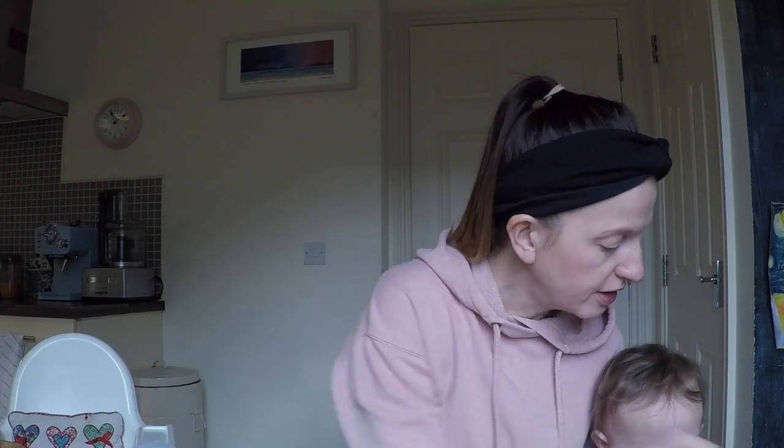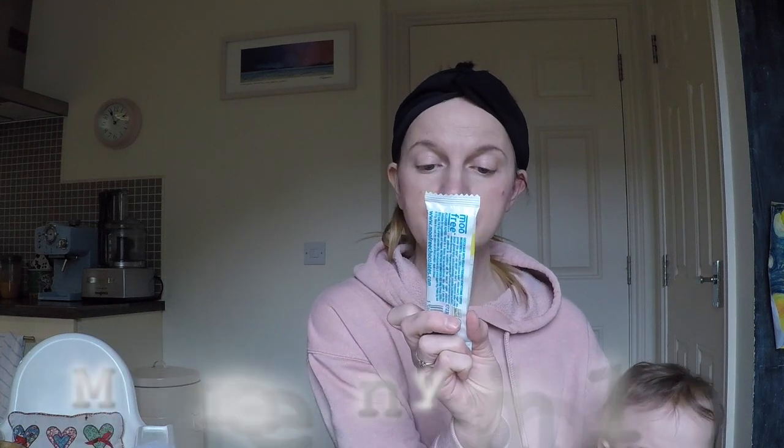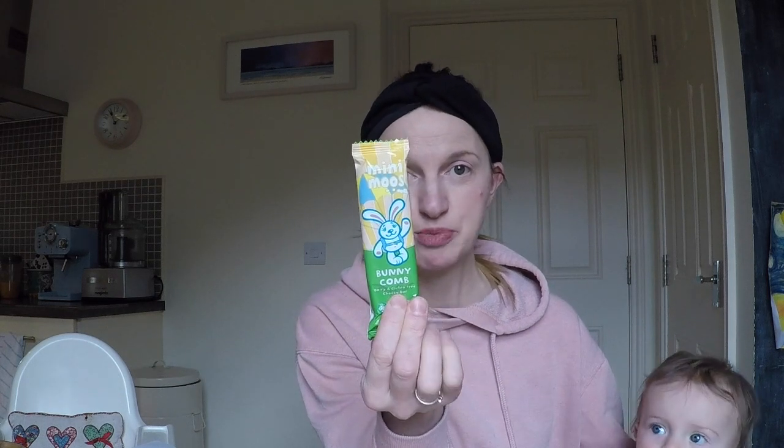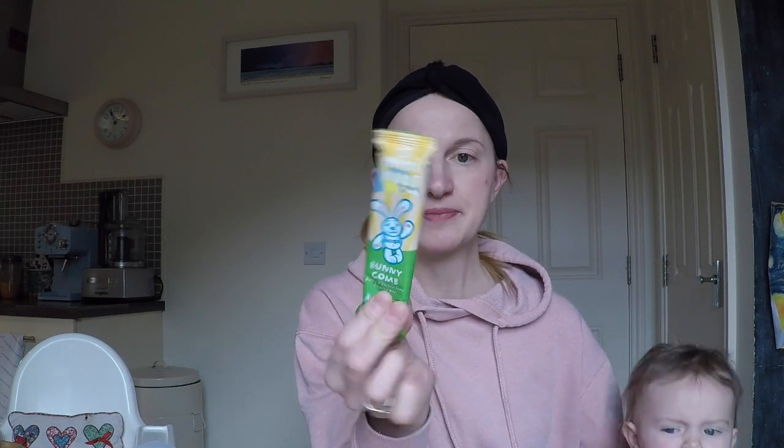I've got 1, 2, 3, 4, 5. Ivy's really desperate to try one. This is the Moo Bunny Honeycomb. This is a dairy and gluten-free chocolate bar. I think this was £1, which is probably not the best value, to be honest, for something so small. But I thought we'd try that.